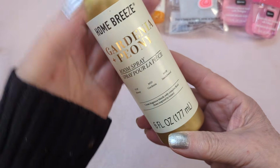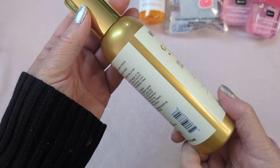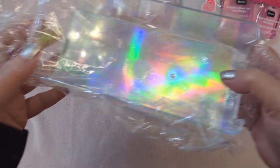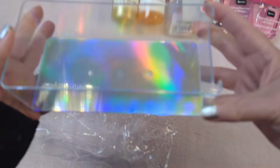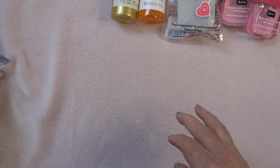So I grabbed that. And then for the home, which again, nothing to do with this, but this is an air freshener, Garden Peony by Home Breeze. It looks so high end for Dollar Tree. It was $1.25, but it smells really good. So I grabbed that. I picked up this container. They had three sizes. This was the largest of the three, and I want it for holding things, particular things. So anyway, grab that. You know, these would, well, maybe not. Never mind. I was going to suggest something, but never mind.